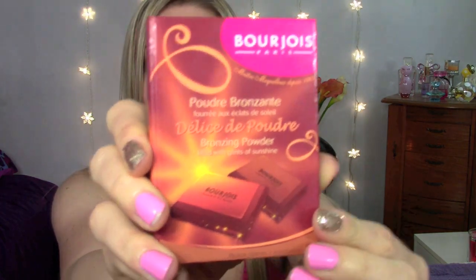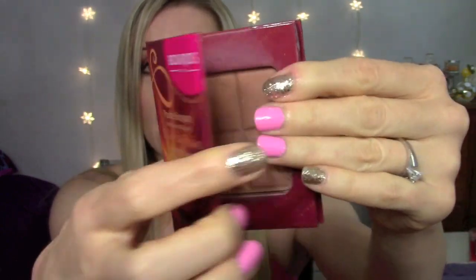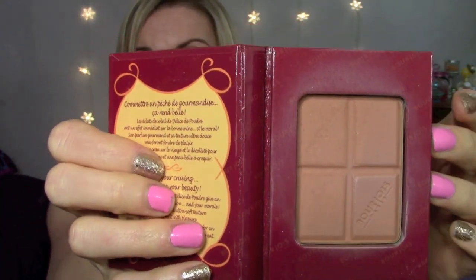You can't get this from the drugstores here in the US, but I know you can get this overseas, like in the United Kingdom at the drugstores. I am including this in my drugstore favorites because technically it is a drugstore product, just not here in the US. It is Bourjois Paris, and it is their chocolate bronzing powder. The shade that I have is 51. So that's just what the packaging looks like on the front there, and the inside of it looks like this. It looks like a chocolate bar.